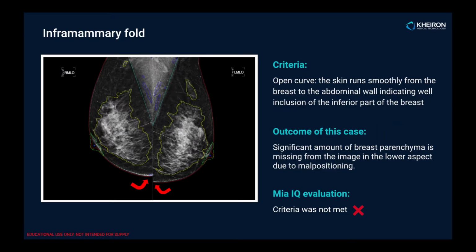Another critical indication of full inclusion of the breast parenchyma on MLO views is how the inframammary area is visualized. The skin should run smoothly from the breast onto the abdomen, formulating an open curve beneath the breast. If this open curve is not demonstrated, the entire breast may not be well visualized, creating the chance to miss a possible cancer. In this case, a significant amount of breast parenchyma is missing from the image in the lower aspect due to malpositioning. MIA IQ considers this image to not adequately meet the criteria.